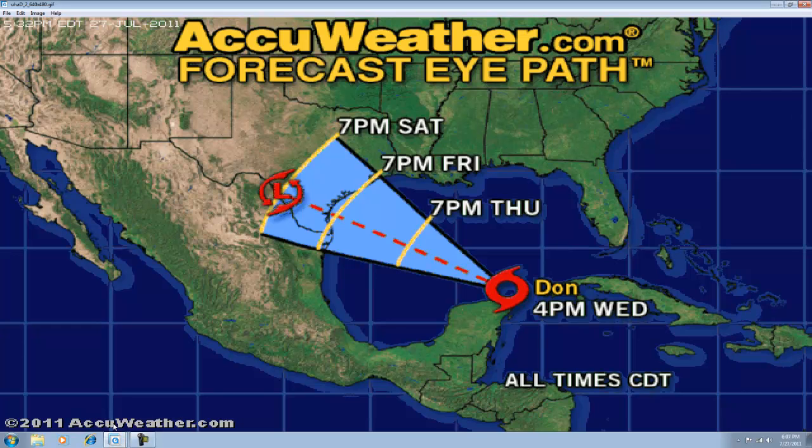I also want to show you, this is AccuWeather.com's forecast iPath, and you can see they're taking it somewhere from just north and east of Galveston, just east of Galveston Bay, all the way down to northern Mexico. So they're really covering their bases on this, and their path showing it going in somewhere south of Corpus. This is subject to change, and I'll show you why coming up in just a second here.